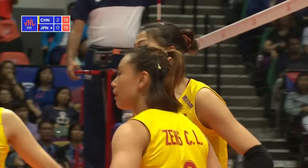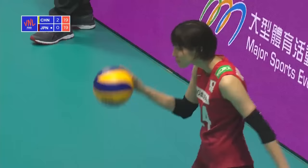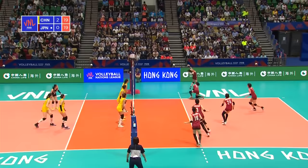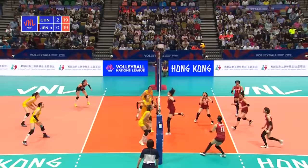And this is a massive chance for Japan to take this into a fourth set. Gao up with the serve, 19 apiece. Couldn't be any closer in this third set. Brilliant defense from Nabaya. China though, go again. Oh, that's a bit lucky from the Chinese players, but Japan get the ball. This time, surely. No, over on two, easy read. Great touch from Li.